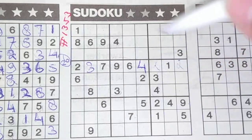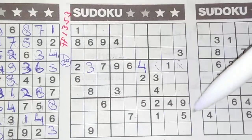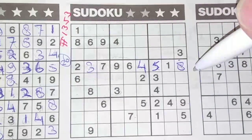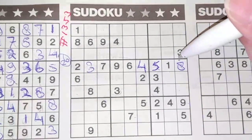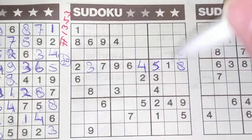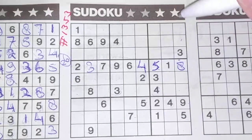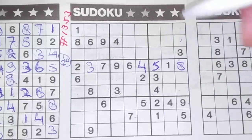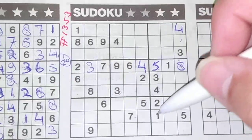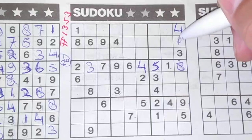Two boxes left in this row for the numbers eight and five. We have a five here, no five there. Five should be here, and an eight goes there. And now we have a 4 in this column, 4 in the column next. So in the last column, the only two places for the 4 should be here or there. We see here 4, no 4 there, 4 should be there. 1 in this column, 1 in the column next. So in the last column, the only place for the 1 should be here.